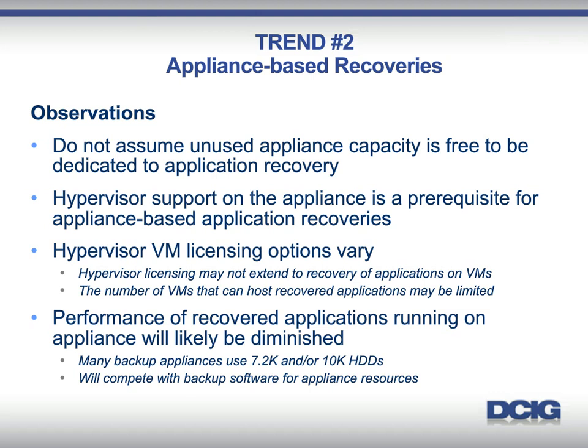And then finally, you should be aware that the performance of recovered applications running on an appliance will likely be diminished versus what you're going to get in production. When we look at a lot of these appliances, while there is some flash or SSD on these, that is often used by the backup software to store metadata for the deduplicated environment. So that's often reserved strictly for the backup software. So you're going to be basically forced to run the application on disks that are running at 7.2K RPM or 10K RPM hard drives. So again, you won't get horrible performance, but you're probably not going to get great performance either. And if you're going to expect to run these at the same time that the backup software is running backup jobs at night, you can certainly be prepared for degraded performance during those periods of time.